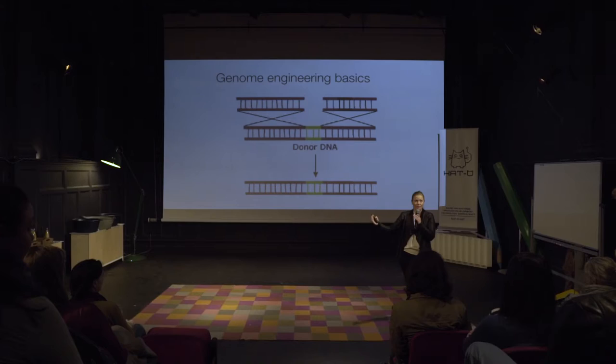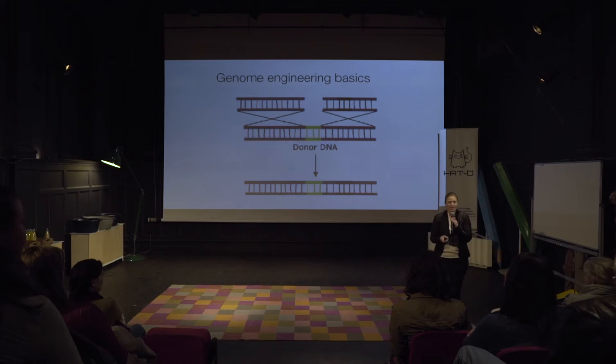By and large, though there are some technical challenges with larger pieces of DNA, there are no limitations to what you can change the DNA into. And this is the power of genome engineering. I think a lot of you will be familiar with the idea of gene therapy. That's a phrase that's been bounced around in medicine for decades now. And it's important to understand the distinction between gene therapy and genome engineering.